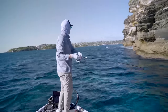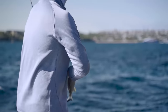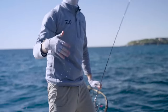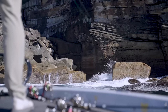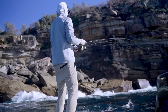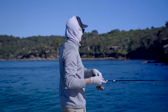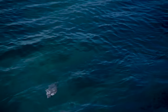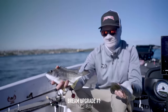There's a bite. It's a bream. It's a tiny one. I don't think so. Oh, 26 tip? It was tip. Number five. Barely keeper, a 26 tip, 26 fork, 300 grams or something.